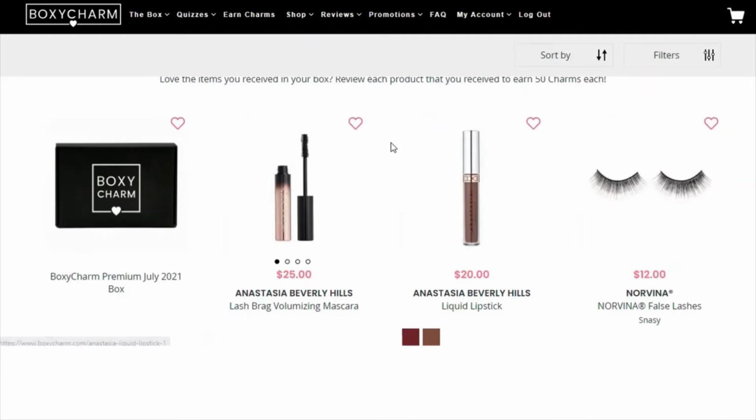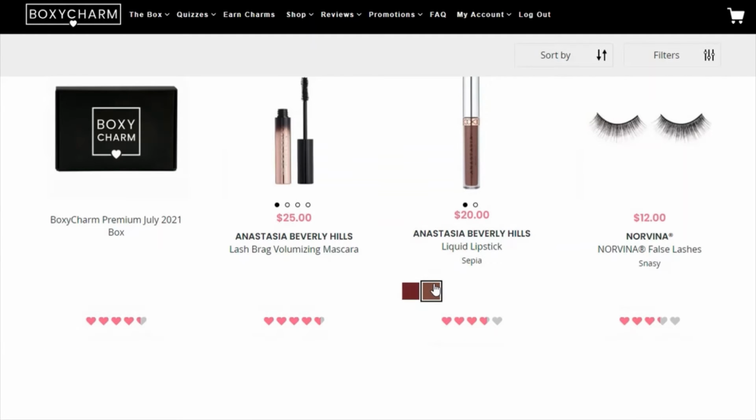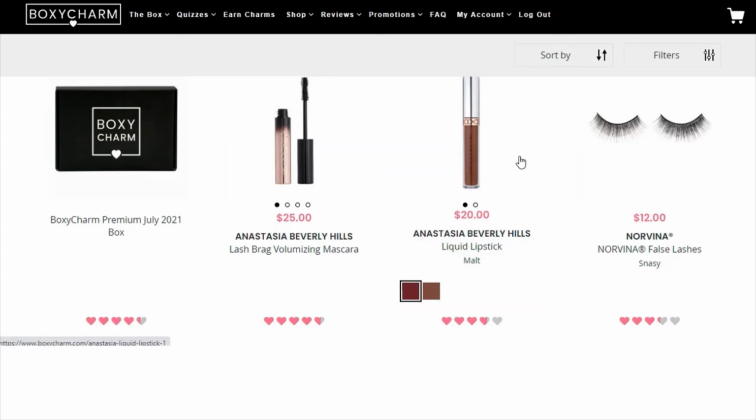This obviously is the mascara, which I received already. The lipstick here, I just noticed there's only 2 shades shown. There's the sepia one and malt. I'm pretty sure malt is more of a brown, and then the sepia one looks almost like a gray brown. Now these pictures, with the tube, might not be the most accurate, so I'll see if I can find some swatches maybe on their website.